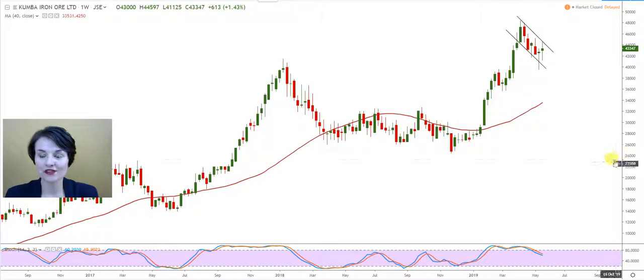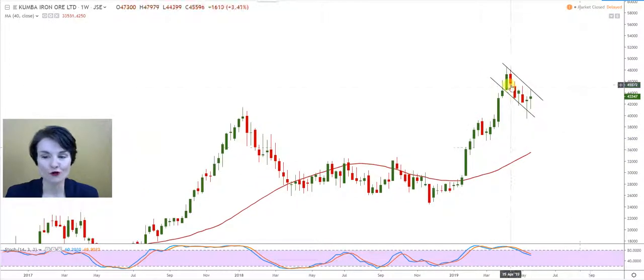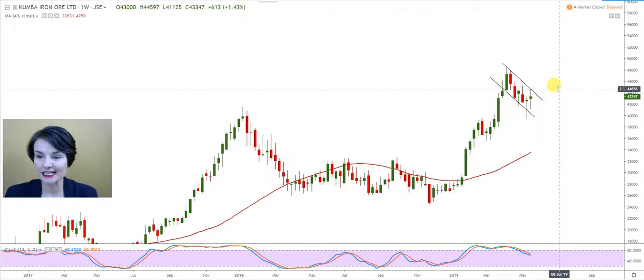This week we are going to kick off the show with Kumba. This is a share that treated investors very well from January 2018, when the 40-week moving average, represented by that red line, changed into a support. Now, Kumba is currently in a breather or a pullback phase, and technically only when 446.56 Rand changes into a support again can we assume that the momentum to the top will continue?